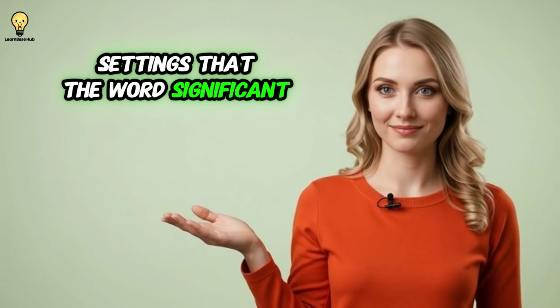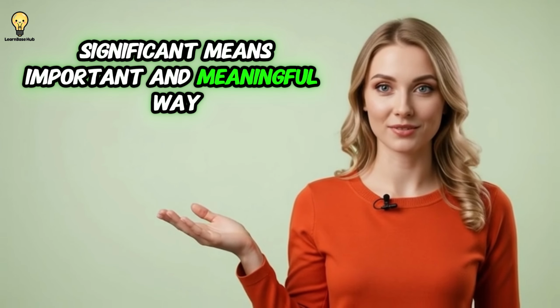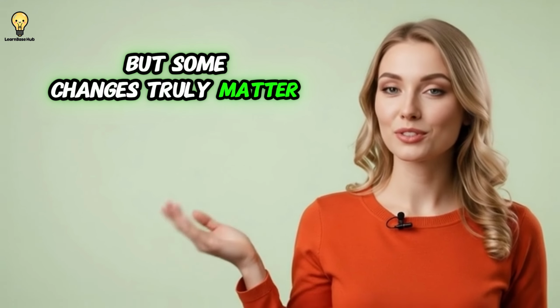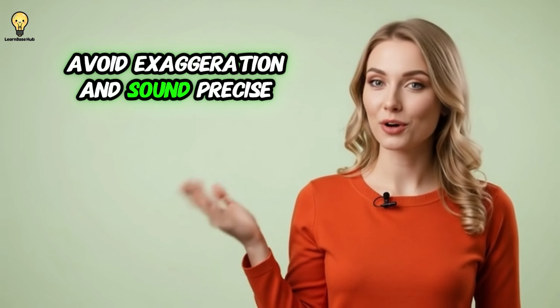The word significant is next. Significant means important and meaningful. Not every change is significant, but some changes truly matter. Using this word helps you avoid exaggeration and sound precise.